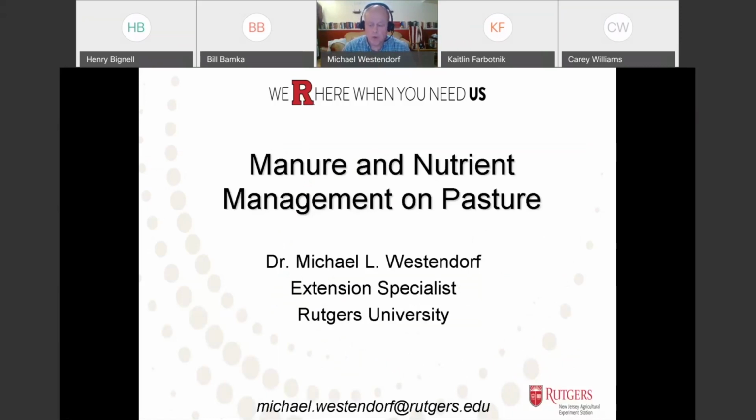If you want to be able to appropriately manage manure on pasture, whether it's as excreted by animals or whether it's spread on the land, you're going to have to start out with the fundamentals of good pasture management. If you're not managing your pastures appropriately to begin with, then spreading manure on the land or just dealing with the deposited manure is just going to make things worse.